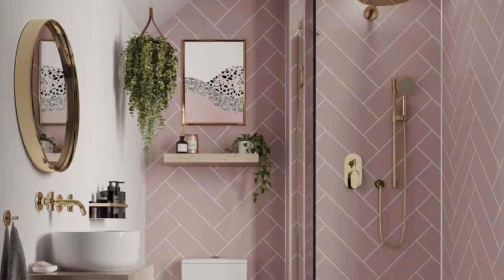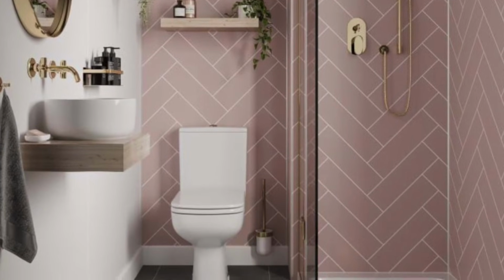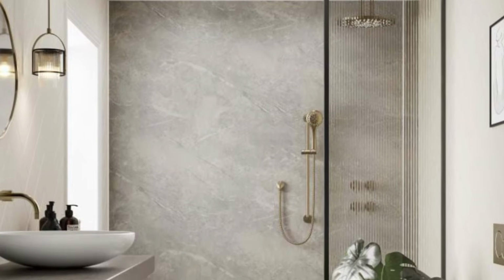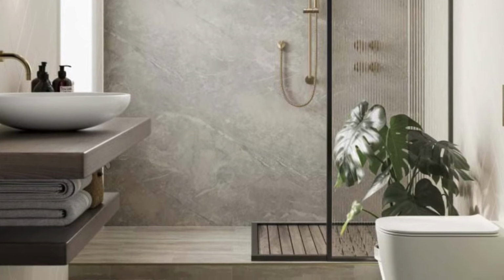What I love about multi-panel is you can add it over the top of existing tiles, so you immediately get rid of that cost that's involved with stripping tiles off a wall, and it can go over the top of crumbly walls as well. Your bathroom fitter should be able to do all of that for you and fit it in a relatively short period of time, whereas tiling can take a much larger period of time, and obviously you incur those labour costs as well.